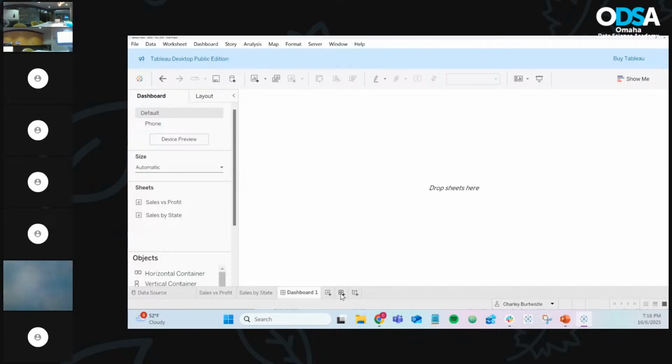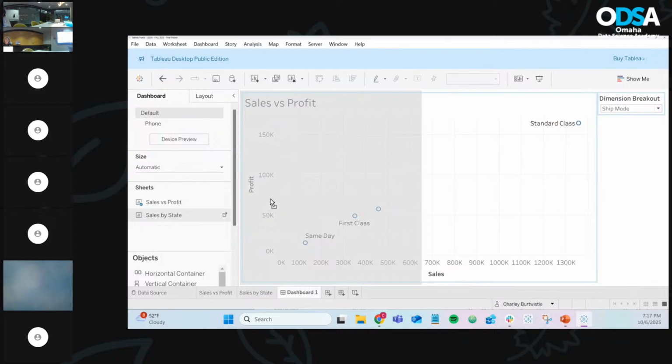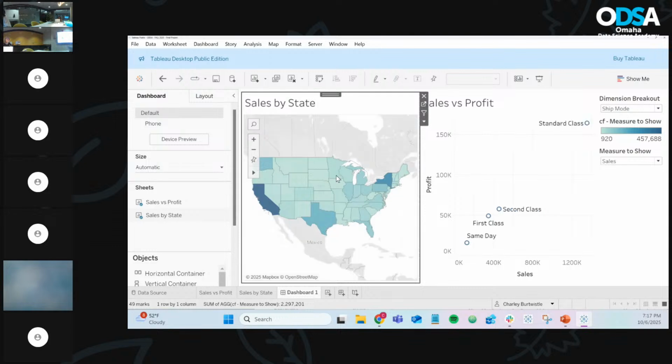All right, now we have our two sheets, sales versus profit, sales by state. We're going to drag sales versus profit onto our dashboard. And then let's drag sales by state to the left. So again, when you hover over it, it should turn gray on the left side. That's what we want. Go ahead and drop that in there. Oh, okay, all right.